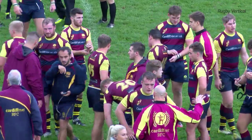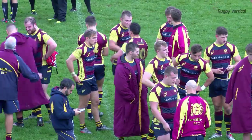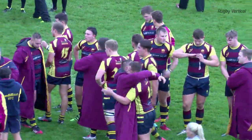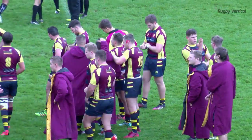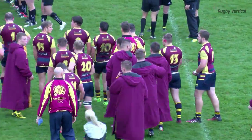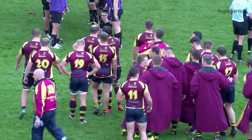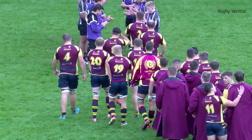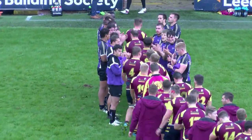And just to run you through the tale of the tape, as it were, for this game. Cardiff Met had most of the possession in this tie, 52-48. They conceded fewer penalties, 11-10. They made more tackles than Leeds. They did miss a couple more, though, than the home side, 29-27. They won 9 lineouts out of 12 and won 4 scrums and didn't lose any. Leeds won 7 scrums, lost 2. Won 12 lineouts and lost 3.